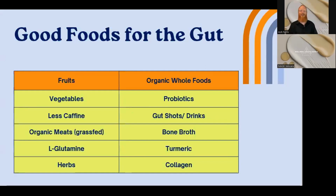I'm not saying don't ever go on the inside, but a lot of these foods are going to be found on the outside. We've got to put in good things: vegetables. Always try to go organic when possible, because we do know that conventionally grown fruits and vegetables tend to have more pesticides. More pesticides equals worse gut health. So we want to try to go organic when possible.